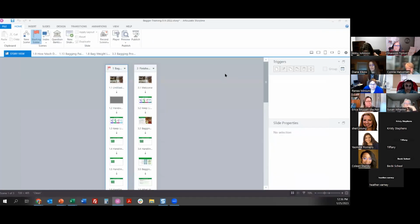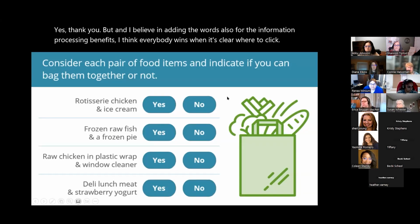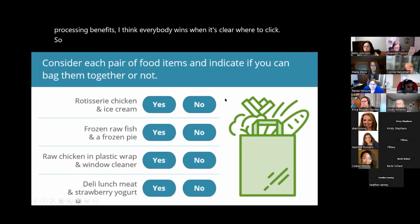Yes, thank you. But I believe in adding the words also for the information processing benefits. I think everybody wins when it's clearer where to click. Okay, so number three is make your buttons bigger.